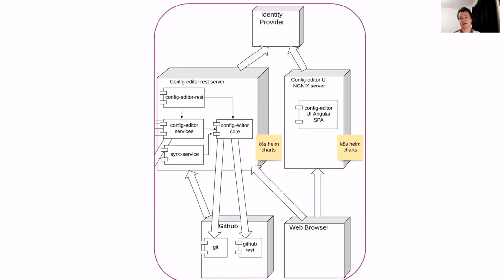Siembol UI adapts microservice architecture, where a single page application is developed in Angular and the REST API in Java Spring Boot. Siembol UI is using an identity provider for authentication and authorization using the standard OAuth2 OpenID Connect protocol. It's using GitHub for storing configurations and managing pull requests.